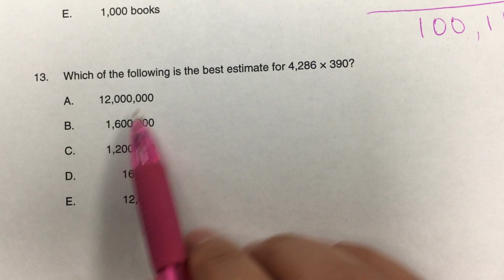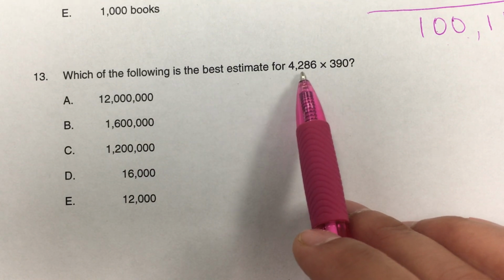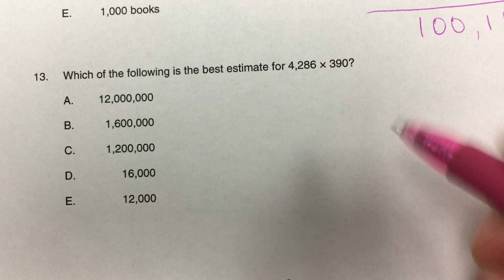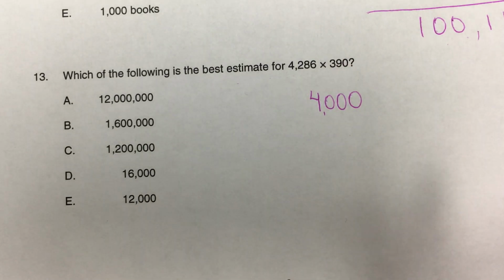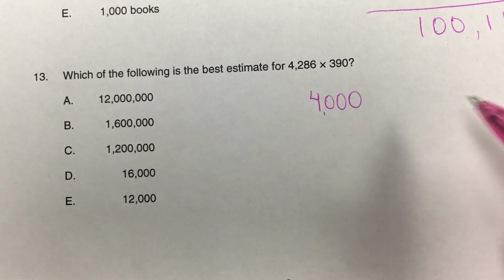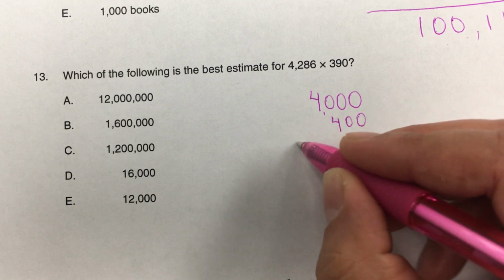Number 13, which of the following is the best estimate for 4,286 times 390. So this is very close to 4,000. You can round it to 4,000. And then in here, is it closer to 300 or is it closer to 400? Well, the 390, the 90 makes it closer to 400. So you're going to put 400.